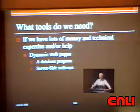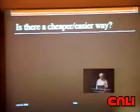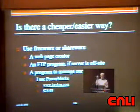It's daunting, okay? It's not daunting if we have lots of money and we have lots of technical expertise and we have lots of help. Well, all three of the above, right? We just tell the people in IS or IT or whatever you call them, we want dynamic web pages, we want server-side software, we want a database program, you know, Microsoft this and Microsoft that and Dreamweaver that and Perl scripts, and everybody's happy 2 years later when it's finally done. But what happens if we don't have the money or the expertise or even the time or the talent or whatever? Is there a cheaper way?